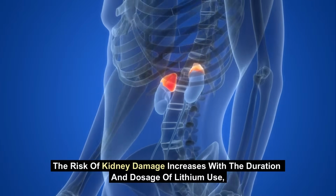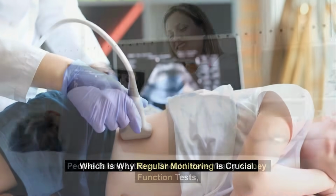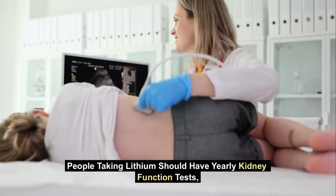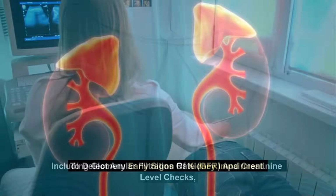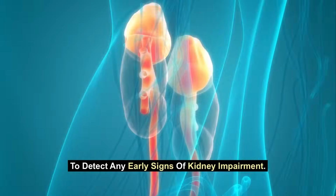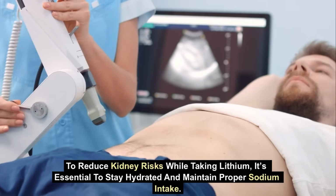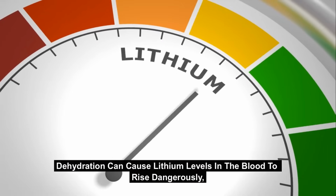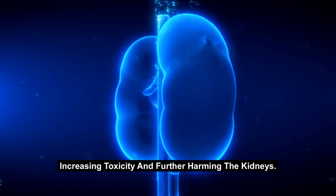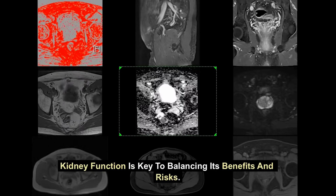The risk of kidney damage increases with the duration and dosage of lithium use, which is why regular monitoring is crucial. People taking lithium should have yearly kidney function tests, including glomerular filtration rate, GFR, and creatinine level checks, to detect any early signs of kidney impairment. To reduce kidney risks while taking lithium, it's essential to stay hydrated and maintain proper sodium intake. Dehydration can cause lithium levels in the blood to rise dangerously, increasing toxicity and further harming the kidneys. If you're on lithium therapy, working closely with your doctor to monitor both mental health and kidney function is key to balancing its benefits and risks.